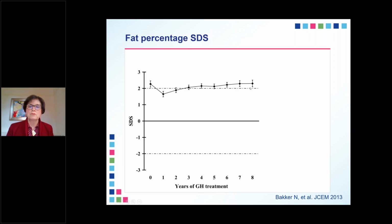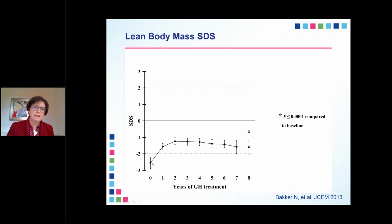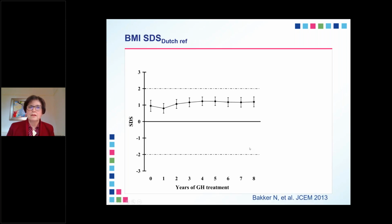It's not only us, it's also in other countries. The lean body mass, which is below the minus 2 SD, goes significantly up into the normal range, and then remains more or less stable, although here it is a little bit less than at 2 years, but it is still significantly higher than at the start. Then when you look at the BMI SD compared to Dutch healthy children, it's more or less around the 1 SDS.